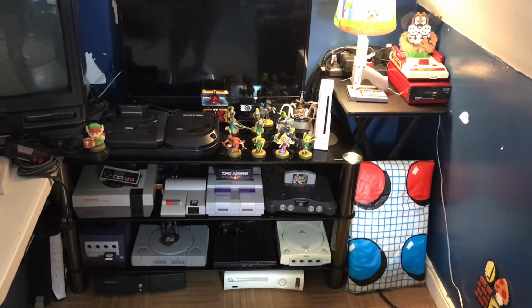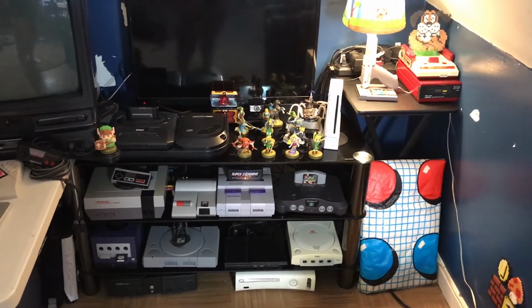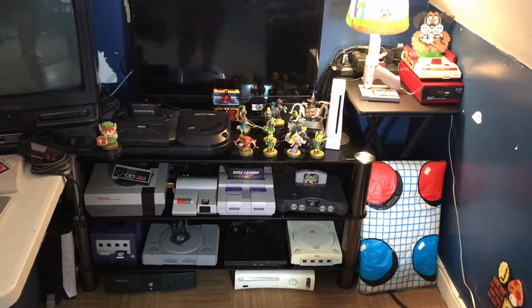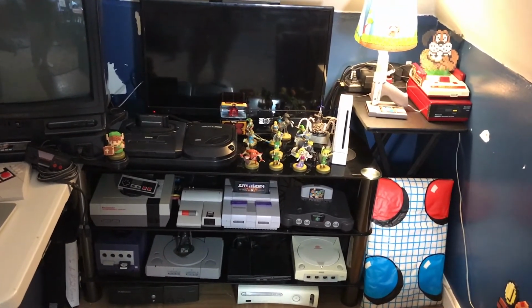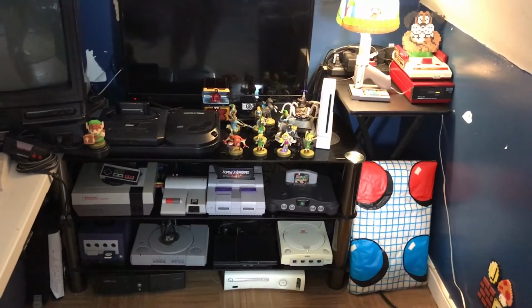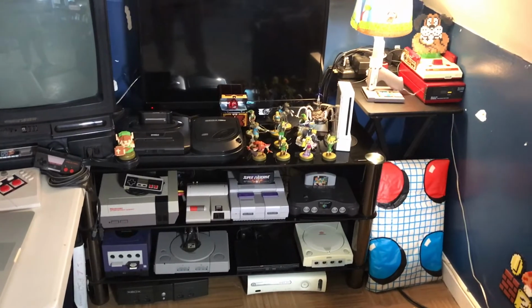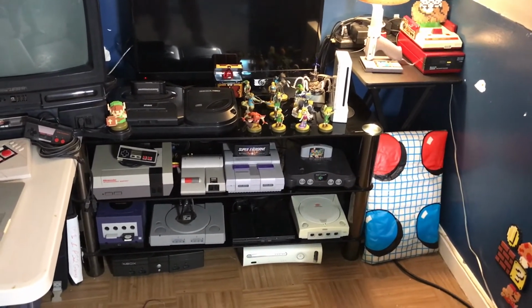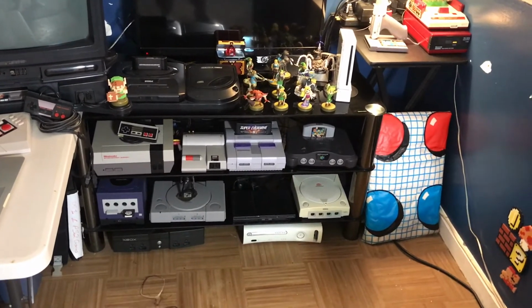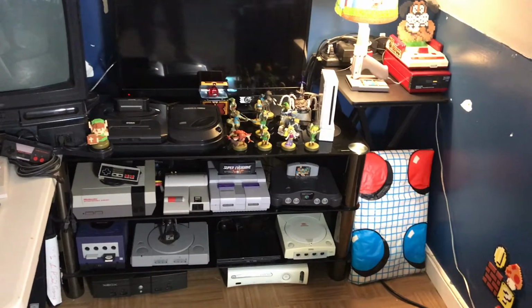My next tip for gamers and collectors alike is to invest in an AV switch. An AV switch is going to allow you to connect multiple systems to one TV and to be able to choose which one you're playing at the flick of a switch. They range in price anywhere from $10 on up. The one I have is fairly cheap, and the one I'm upgrading to, while a trillion times better than this one, is still actually fairly cheap according to the price on Amazon, which is about $22.